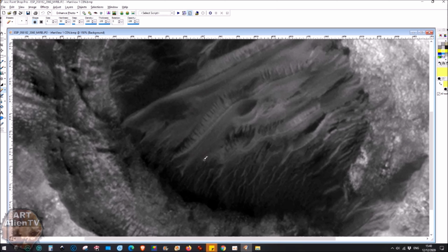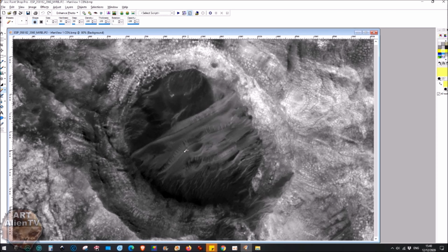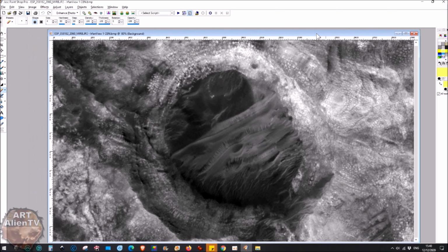Now, how would a sand dune or multiple dunes do that? It doesn't make any sense. It's a real strange one, this. I'll put some enhanced clips of this in at the end of the video.